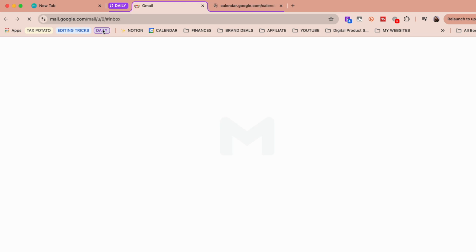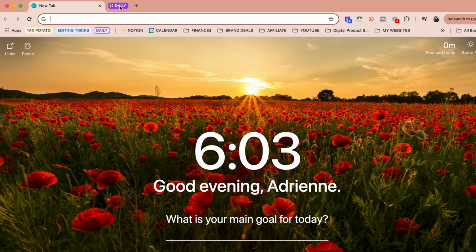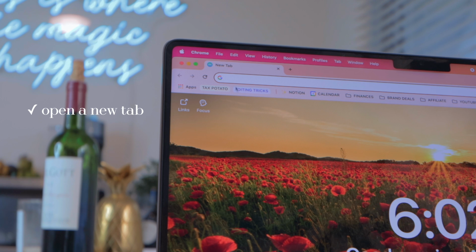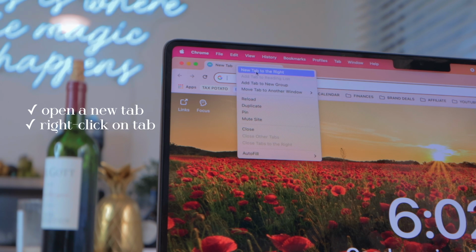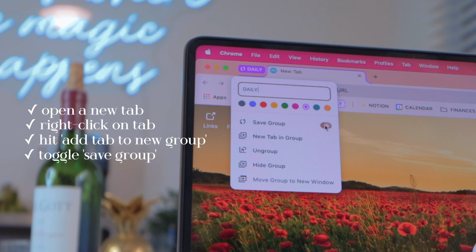Basically, every time I go to work on a specific task or a project, I can just click on this button and every tab I need for it opens. To do this, just open a new tab, right click, and then hit add to tab group, and then make sure that you toggle on Save Tab Group.